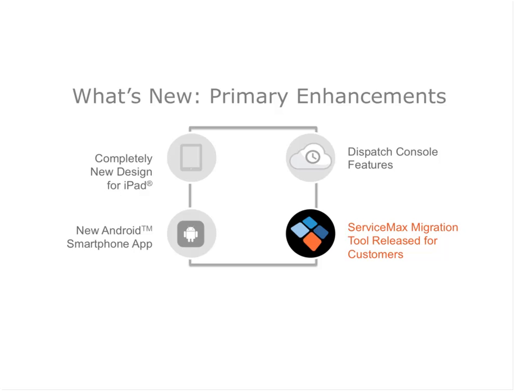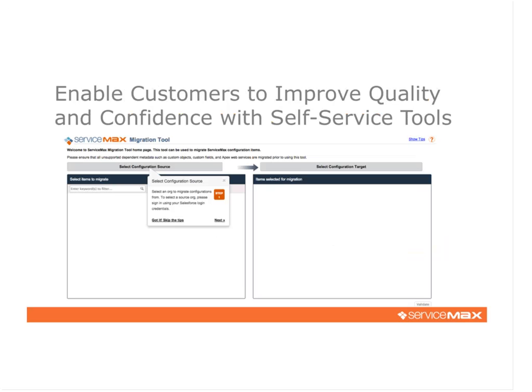Okay, looking at the last major enhancement for the Winter 15 release, it's our ServiceMax migration tool that's released for customers. Basically, this is a tool that we've enabled to allow our customers to migrate their custom configurations between the test environment and production environment, or vice versa, very easily.